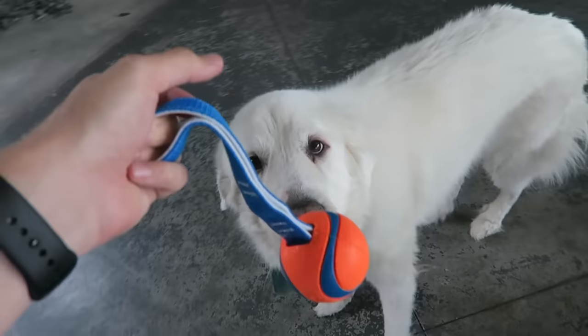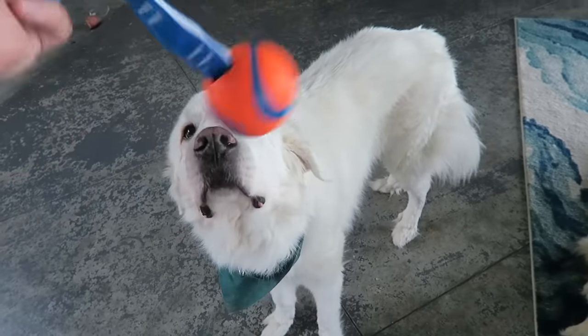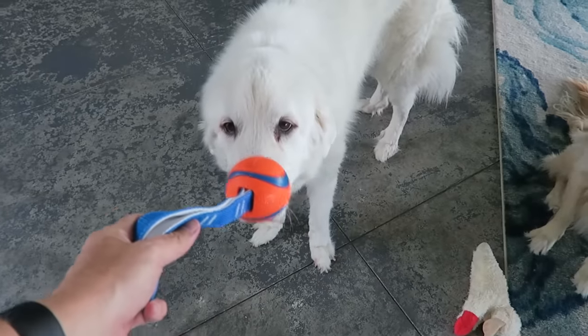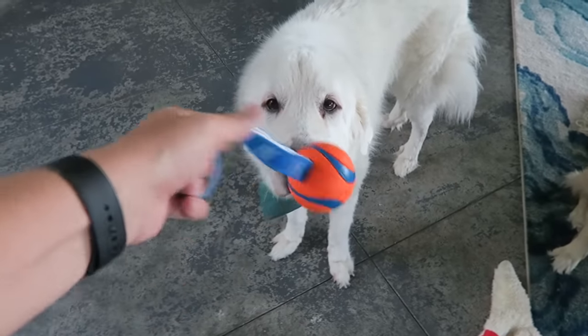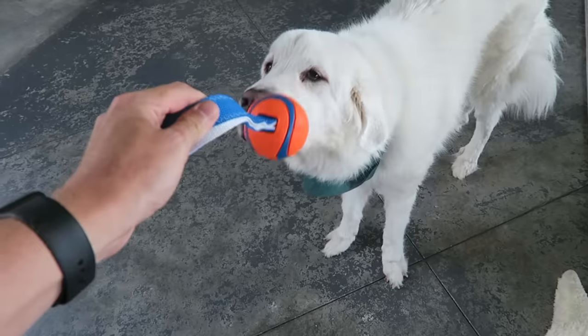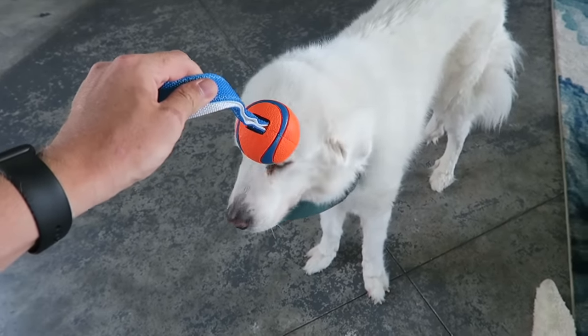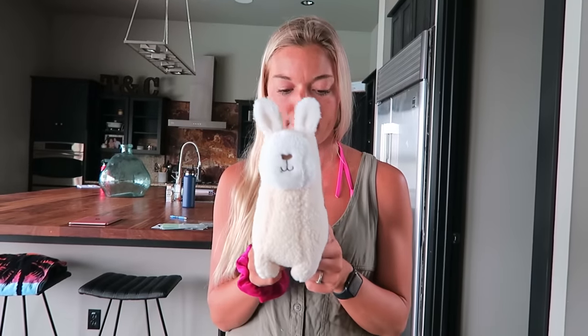Koda, do you want to try it? You like tug of war. You like it with more traditional ropes, though. You don't really like balls. He doesn't want the ball, so why get it. Ball? Get it. No. Moving on, we've got a llama that packs a punch.